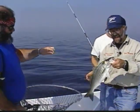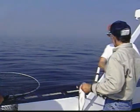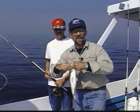Chesapeake Bay stripers. Captain John Murder, fall fishing. Pat, where are you? Get over here. Beautiful fishing.